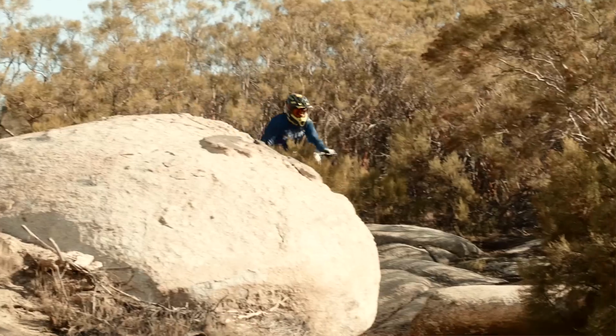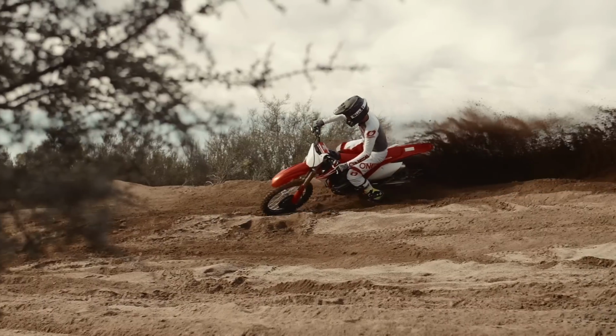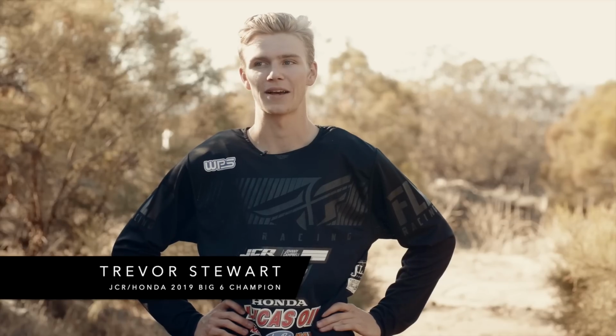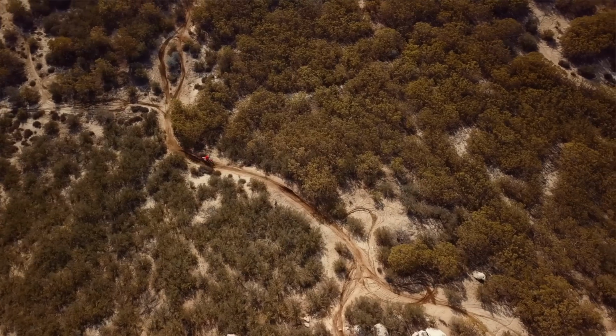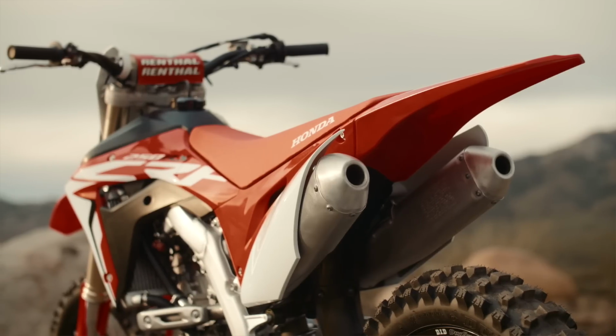I'd really say that this bike is like that perfect in-between. After just getting done doing like two 30-minute motos on the main track and then going out and hitting some trails, it has all the bottom end in the world that you need, and also very luggish and easy to ride at the same time in the trails.